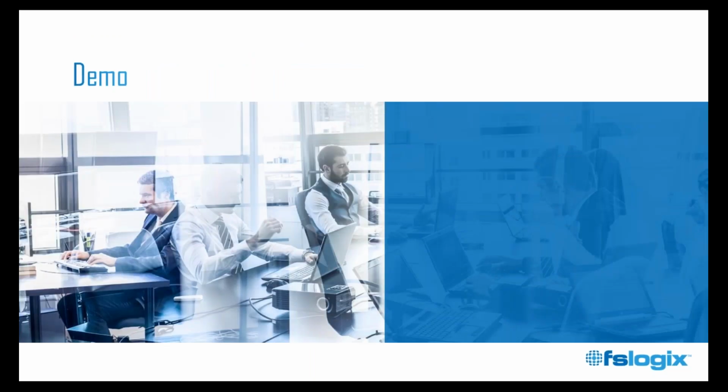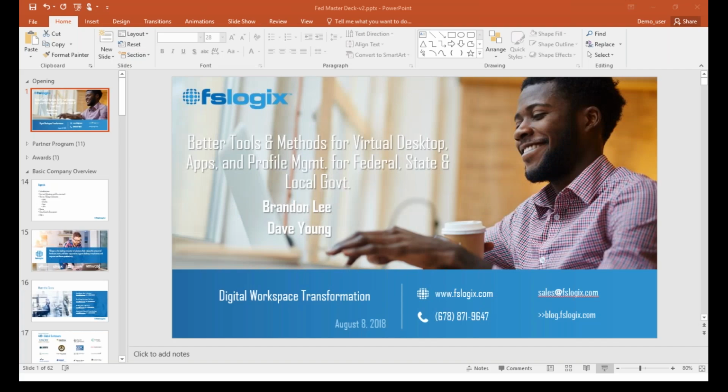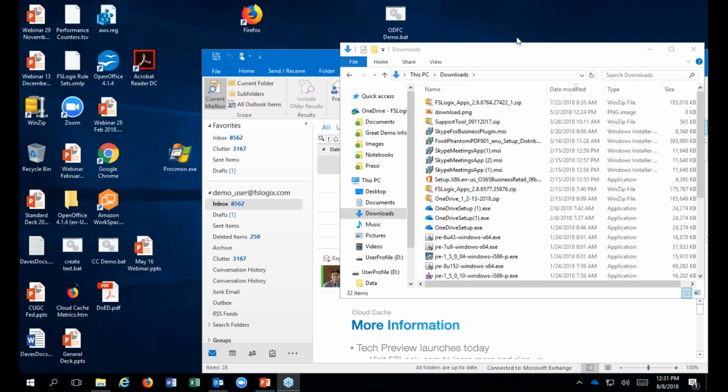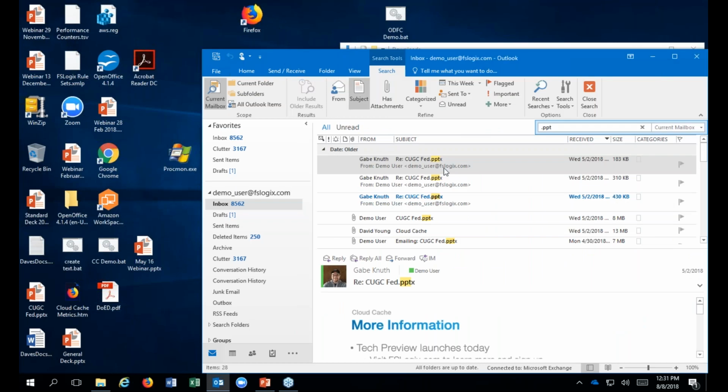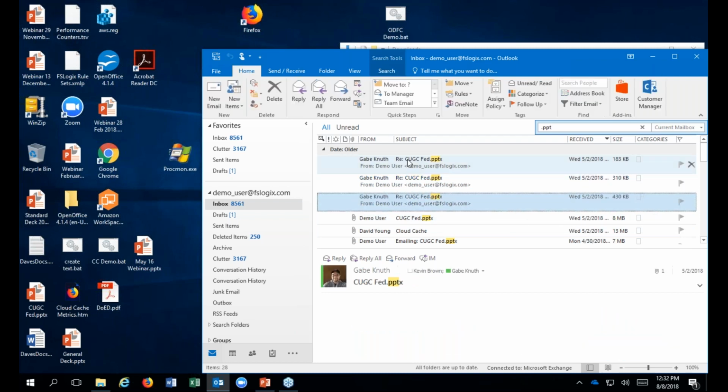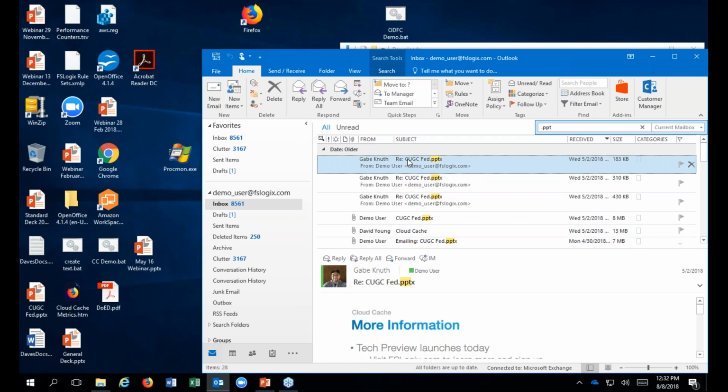So let's get into our demo. I'm going to hit out of my screen here, and I'm going to minimize my stuff here. And you can see I've got my Outlook up. It's doing some cool stuff. It's running in cache mode. I want to quickly show you, look, I'm going through, I'm reading emails. They're updating, it's pulling. It's all just like it was local. Life is wonderful, right?